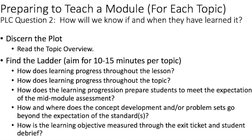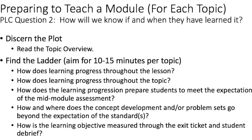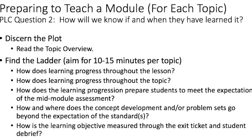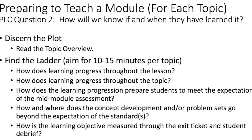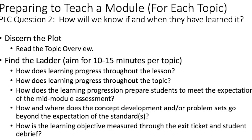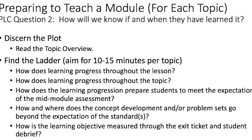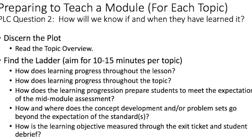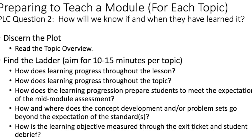And we provided some question stems to help guide discussion as it's going along, with the main learning being focusing in on, one, how does the learning progress throughout the lesson, and how does it progress throughout the topic? How does it start more simplistic, and how does that same learning progress onward throughout the next few lessons?